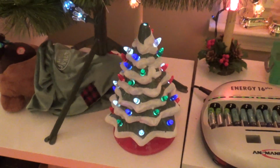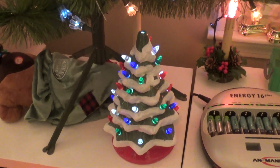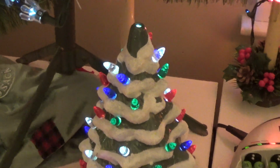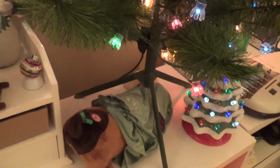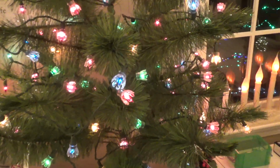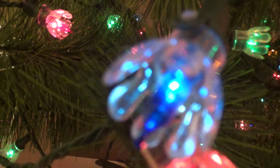A string of mini lights. And then we have a battery operated tree. I don't know if these have a certain name or not, but it's got the single light inside and then all these bulbs, if you will, just kind of push in there and the light comes through them. I got this dog under the tree here. That's animated as well, but I don't have any batteries in it. And I got this tree here, which is a pretty old tree, and fittingly enough we have these old lights on it.